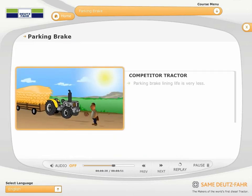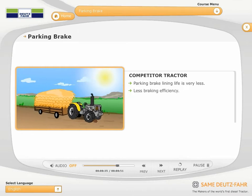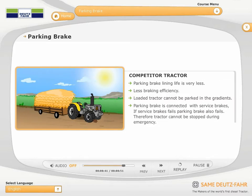Competitor tractor: parking brake lining life is very less. Less braking efficiency. A loaded tractor cannot be parked on gradients. The parking brake is connected with service brakes. If service brakes fail, the parking brake also fails. Therefore, the tractor cannot be stopped during an emergency.